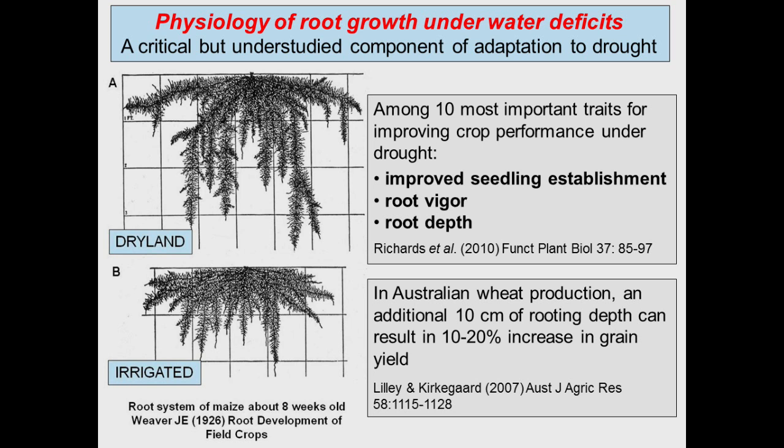And under dry conditions, it's well known, this is a classic figure from 1926 for maize. It's well known that roots of maize and many other species show increased rooting development and increased depth of rooting under drought conditions. And that's illustrated here for a maize plant which is 8 weeks old in the field. The roots of the plant under a dry land condition have penetrated more deeply and broadly into the soil profile.